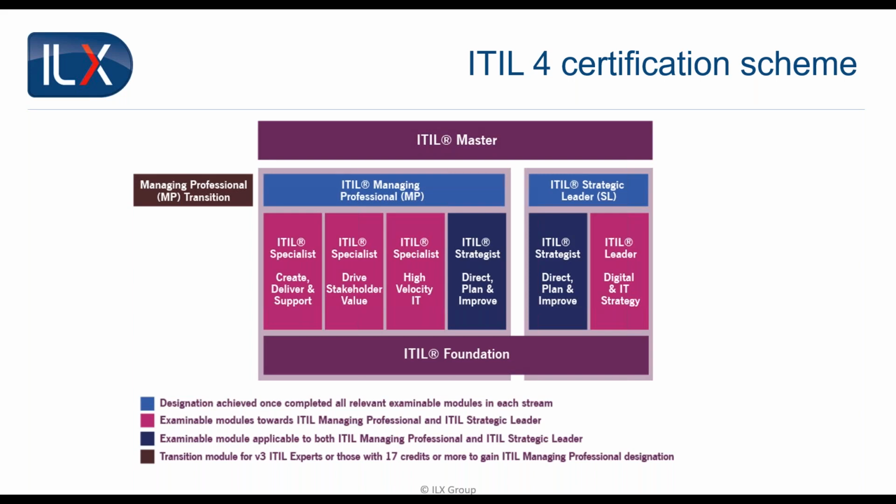to you. The digital and IT strategy course is the one that's now, compared to the others, more involved. You have activities, case studies, you have coursework to supply, as well as passing an exam and an interview. So it's a more involved path to go down.